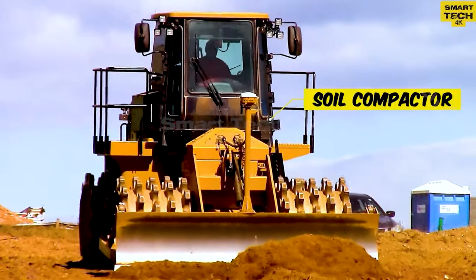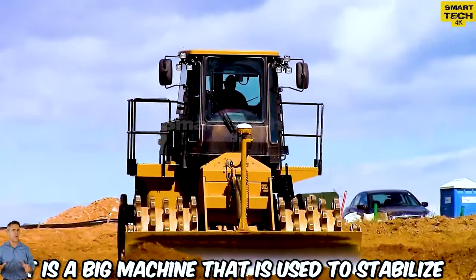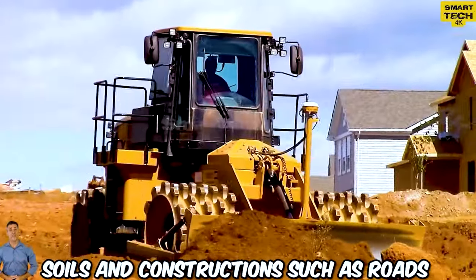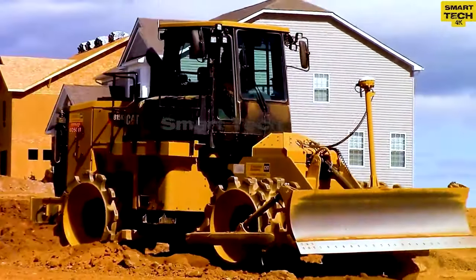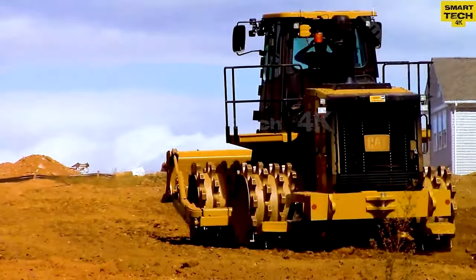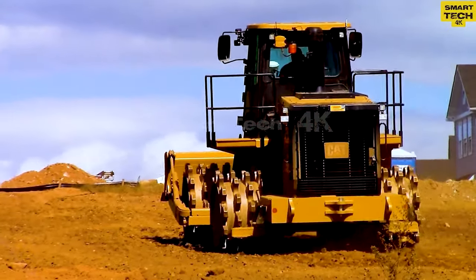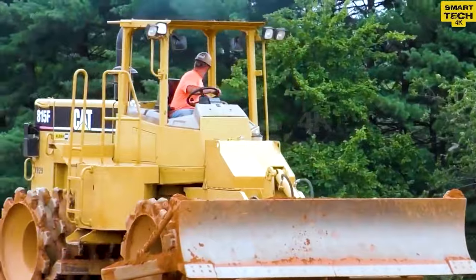Number 3. Soil compactor. It is a big machine that is used to stabilize soils in construction, such as roads. It is also used for other jobs, such as compacting materials in landfill sites. It works with steel weights weighing up to 40 tons, which are dropped from a height of 115 feet. Once the soil has been compacted, the holes are filled to leave the finished work.